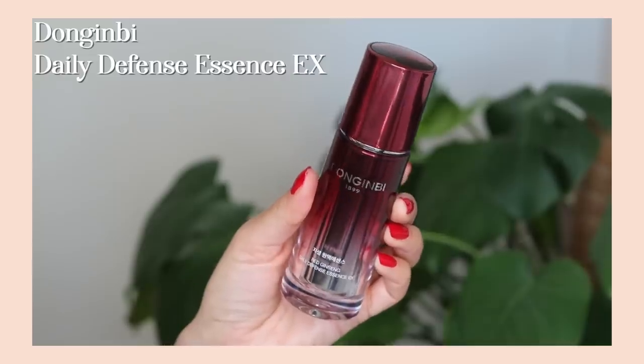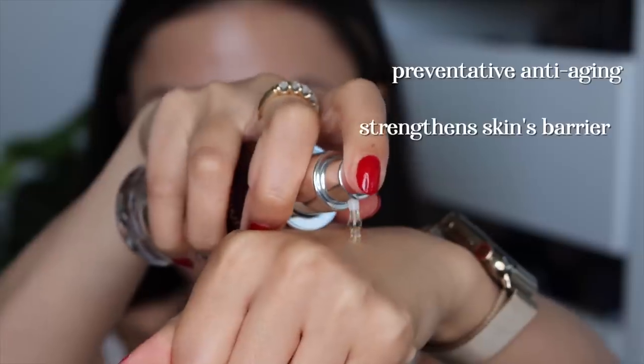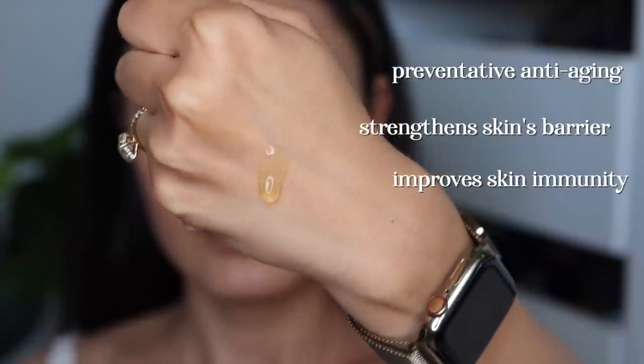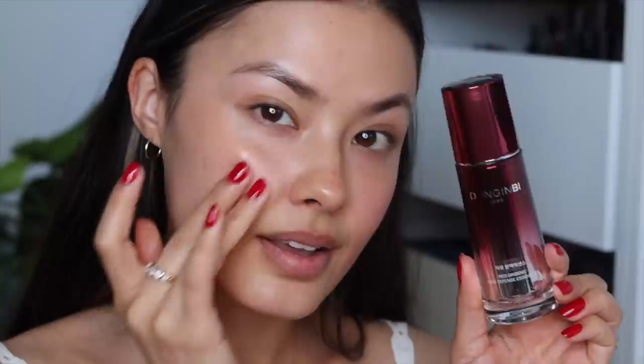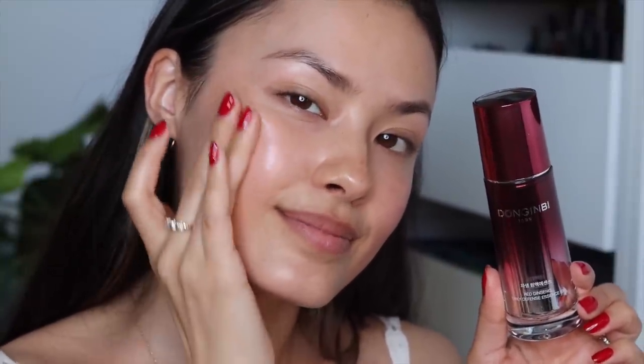So this is the Red Ginseng Daily Defense Essence EX. This is actually kind of like a lightweight, serum-y type of product. I use this after I tone my skin and it absorbs really nicely into the skin. Like I said, it's very lightweight, so you can not only use it in the morning, but you can also use it at nighttime. And I just find this pairs really nicely into my summer skincare routine. I just love using Donginbi products. I feel like because they're such a premium skincare line, it's an experience when I get to use them. So I always look forward to my Donginbi stuff.